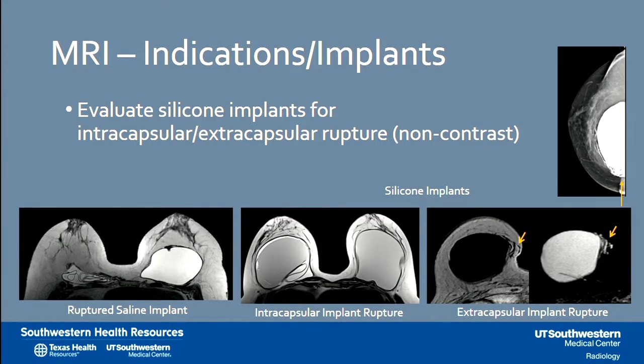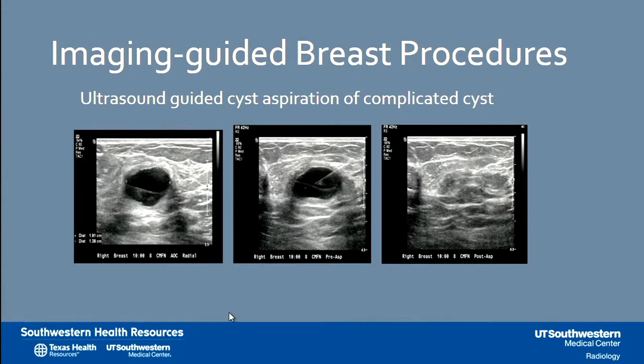We can also do MRI without contrast to evaluate for implant rupture. This is for silicone implants. We can evaluate intracapsular rupture seen on this middle image, which is difficult to see at mammography and ultrasound. Extracapsular silicone can often be seen at mammography, but also is well demonstrated by MRI. And saline implant rupture is usually clinically obvious due to deflation of the implant and change in contour of the breast. We typically perform any needed procedures after we give a BI-RADS assessment of 4 or 5.